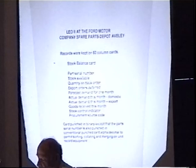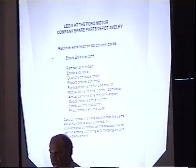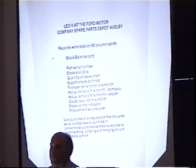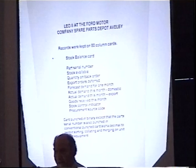Records were kept on 80-column cards, and there were several of these. The major one was the stock balance card. That was the main record, the database of the system. And this was punched in two ways. It had a part serial number, which was punched in alpha decimal, in the way one sorted. But it also had the rest of the information punched in binary, across in rows. So the card was the card.